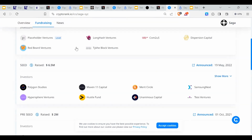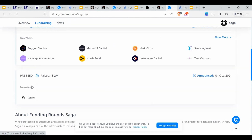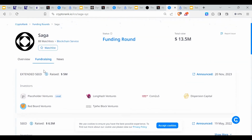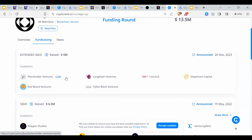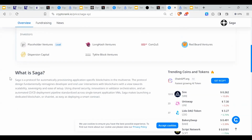Now, who are the people behind it? On their seed round, you can see the names here. Merit Circle, part of the gaming ecosystem. Ignite was a pre-seed, so I need to find out who they are. But who I'm very familiar with is Placeholder Ventures. Very good project. And they led the round for a $5 million raise. So this is very, very bullish. They're not backing small, low caliber projects. So here you can go into that. So it's to do with the gaming and the multiverse and so on.